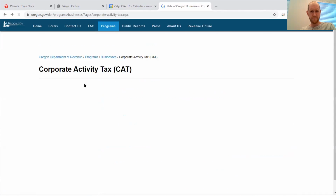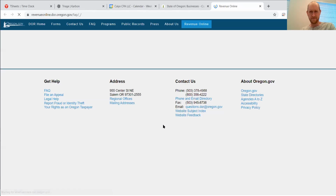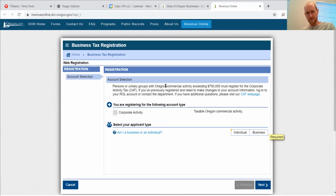So I'm going to go back and go to this register for corporate activities tax. Now, it's not just one entity that has gross income of $750,000. It is all companies that have substantive ownership of over 50%. So if you have 3 businesses and they're all 50-50 between the same partners, then all of those are considered what's called a unitary group. And you register one time for all of those companies.